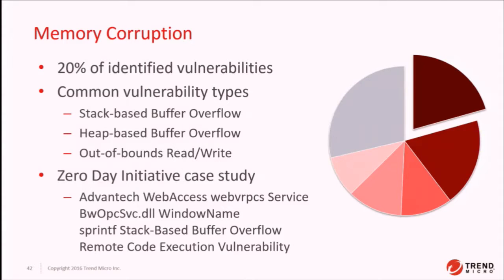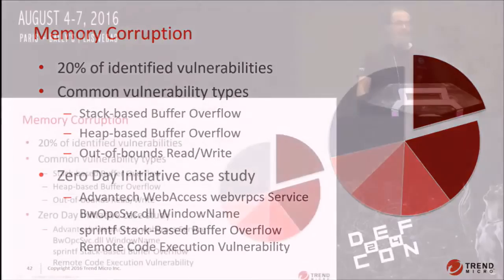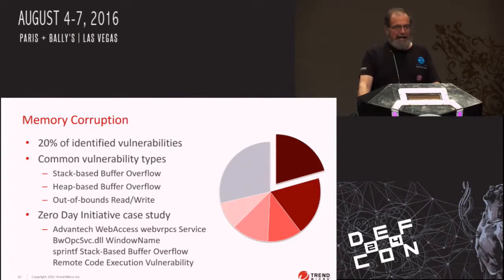Now we get to the joy of memory corruption. Stack-based buffer overflows, heap-based buffer overflows, out-of-bound read-write, just the classic ones. And Advantech is our whipping boy here because they did an awesome job. We got 100 bugs in one day from an anonymous researcher. This was like this data dump from heaven. And we analyzed them and passed them on, and they were all buffer overflows. And it was quite impressive. And I'll drill into one in particular.